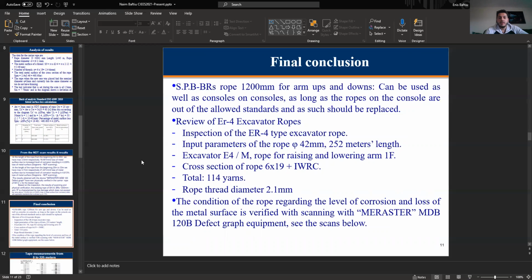Review of E3 for escalator ropes. Inspection of ER4 escalators, input parameters of the rope: 42 millimeters, 252 meters length. Escalator E4M rope for raising and lowering arm, it's 1F max. We have the cross section of rope 6 by 19 plus IVRC. The total yarns are 114 with rope thread diameter 2.1 millimeter.